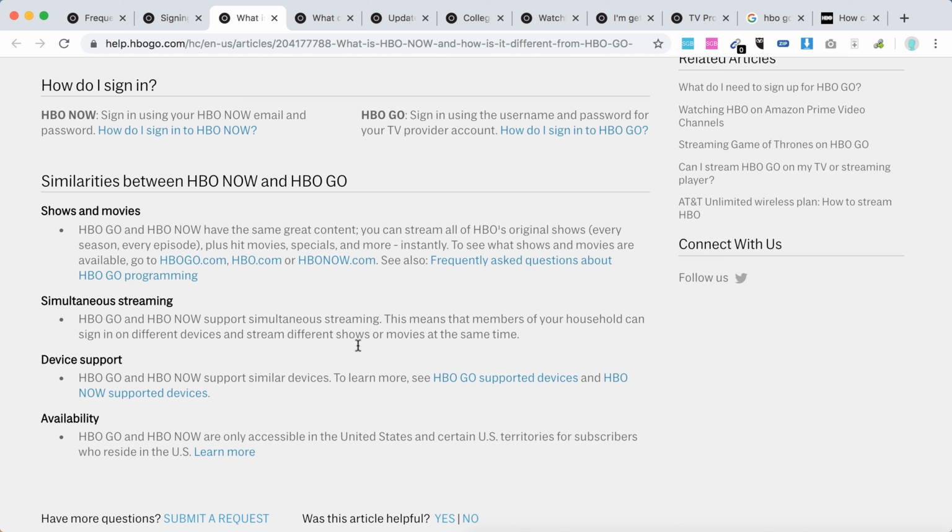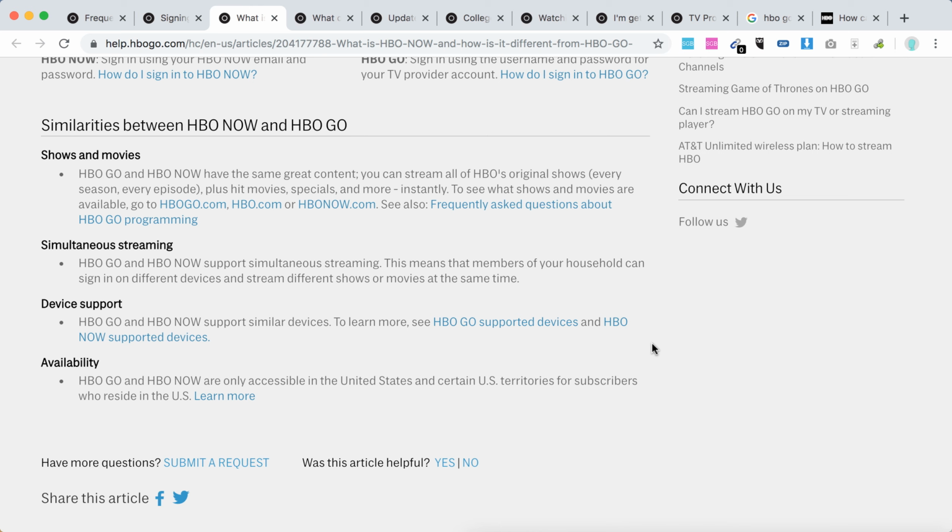Simultaneous streaming you can do on both of these apps. This means that members of your household can sign in on different devices and stream different shows at the same time. HBO Go and HBO Now support similar devices. And availability, HBO Go and HBO Now are only accessible in the United States and certain US territories.